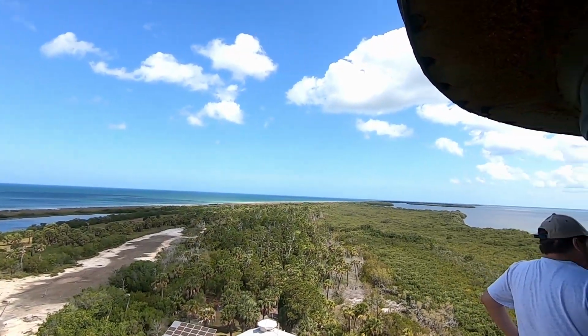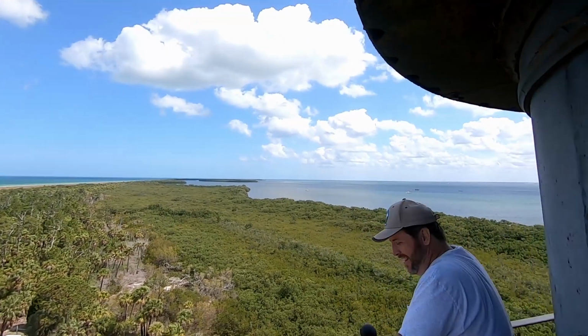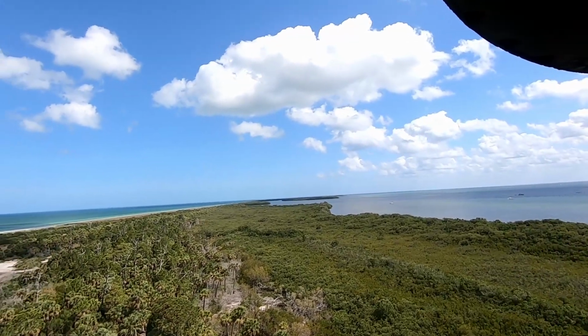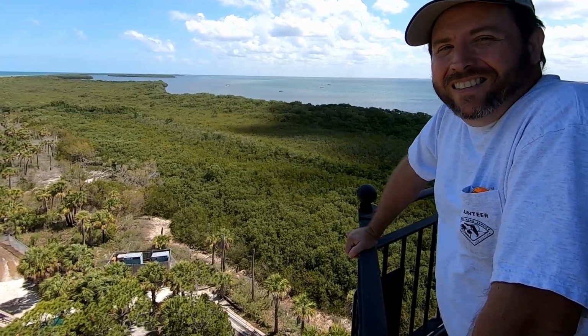What a view. Been coming out here for 20 years and I never tire of this view. I'll keep doing it as long as I can climb up here.